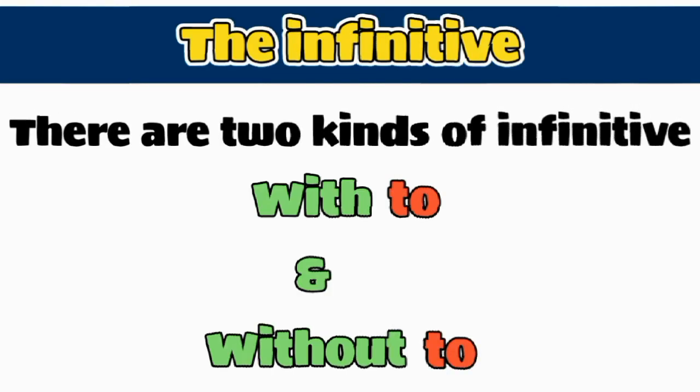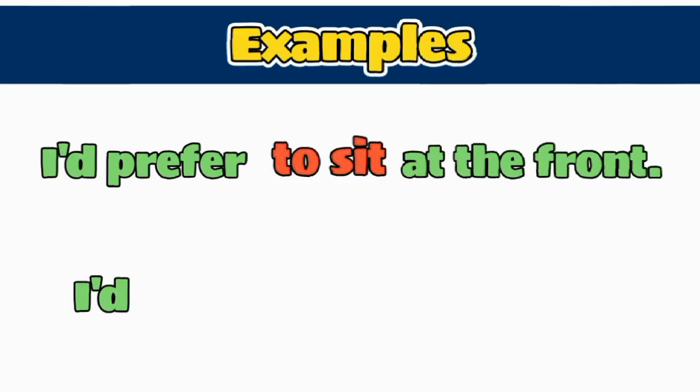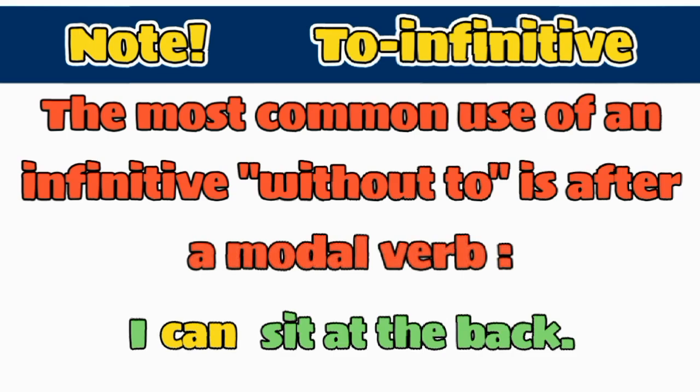The infinitive. There are two kinds of infinitive, with to and without to. Examples. I'd prefer to sit at the front. I'd rather sit at the back. Note, the most common use of an infinitive without to is after a modal verb. I can sit at the back.